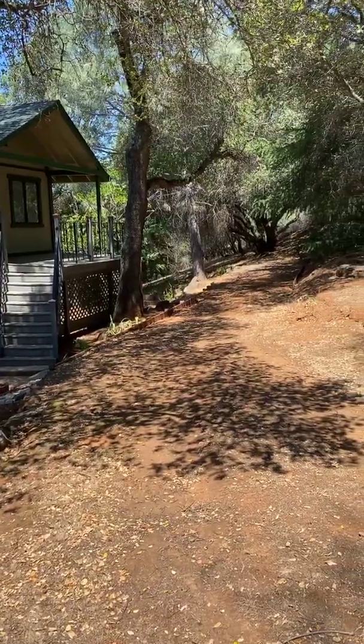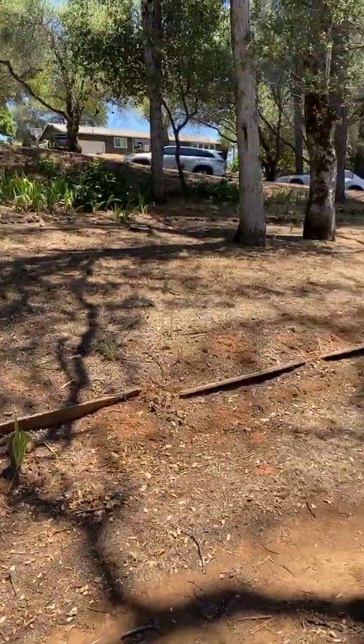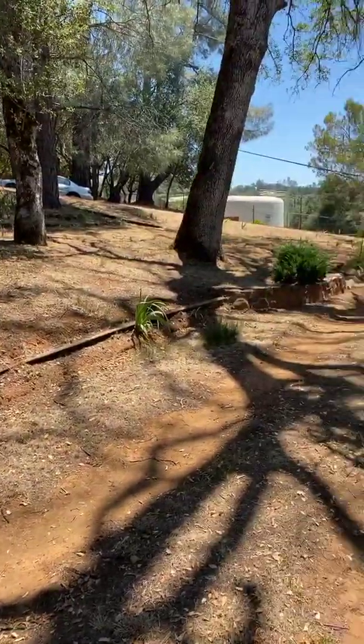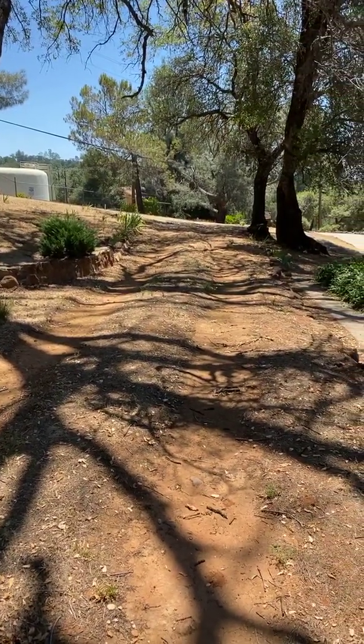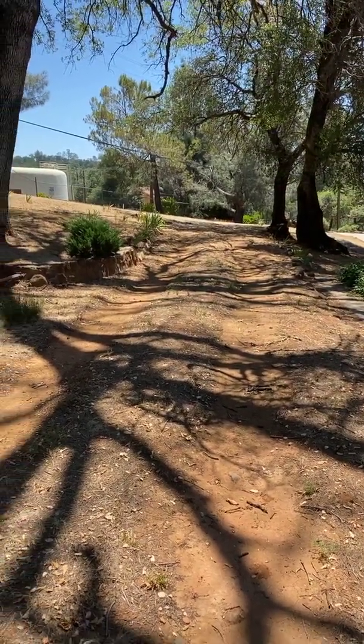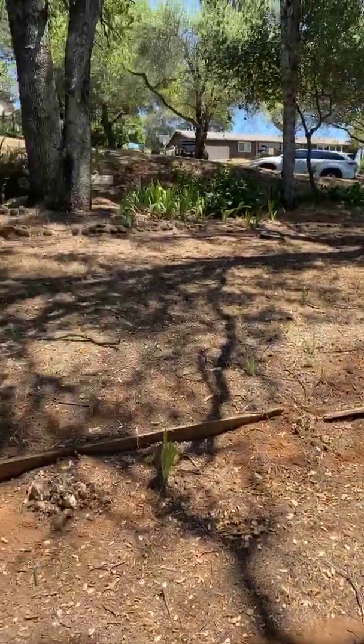So perfect spot, comes right off of the street. If you look, we can even see some tire tracks from a previous owner. And you could have your shop over here, your golf cart garage over here, maybe tuck away a few things and see if that would work.